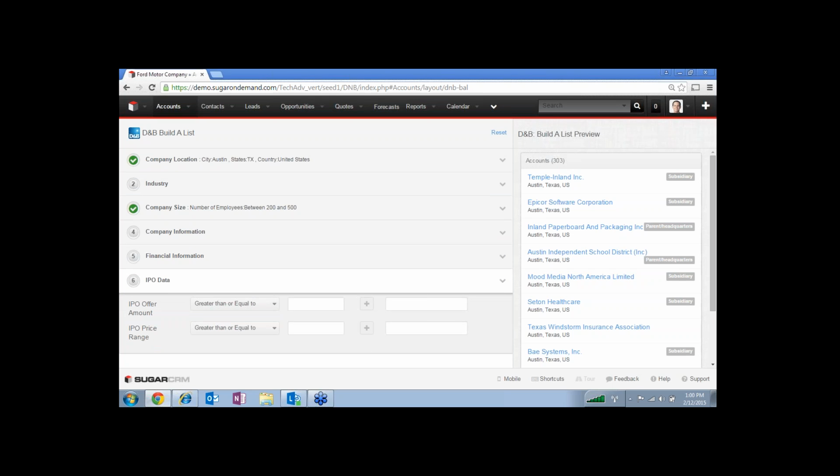Additional financial information I can look at: net income growth, assets, and then I can look at IPO data as well. So it's a pretty great way to slice data up for yourself and really look at a specific set of companies that make sense for your products and solutions, and be great marketing contacts.